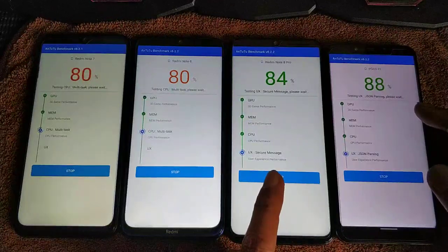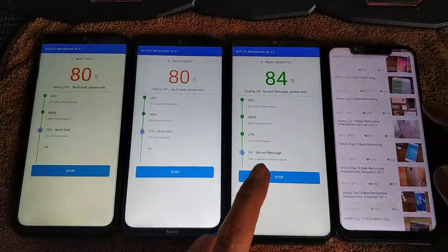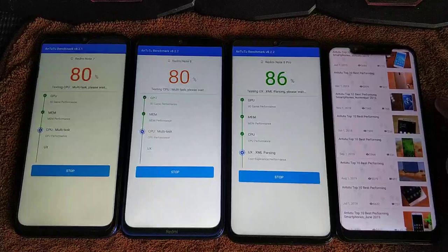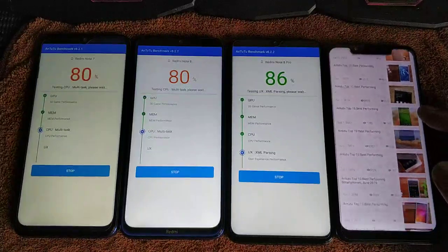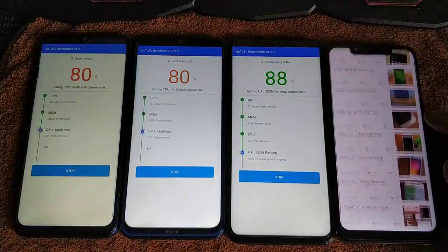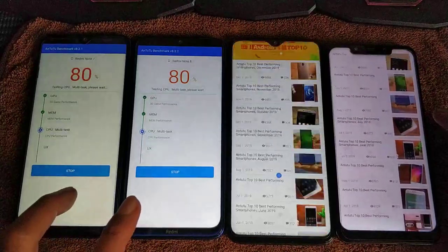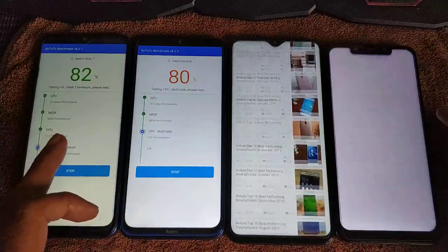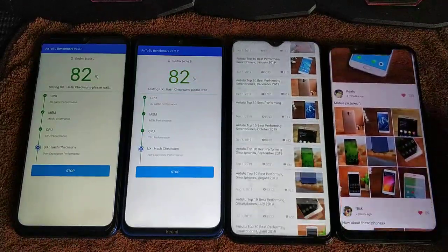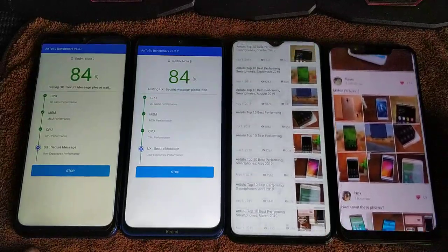Only 2 cores on the big core, 2+6. Poco 4+4, 4 cores for the big cluster and 4 cores for the small cluster. And the Poco GPU also badass. Who's leading now? Yes, Note 8. Sorry, Note 7. Always mistaken.